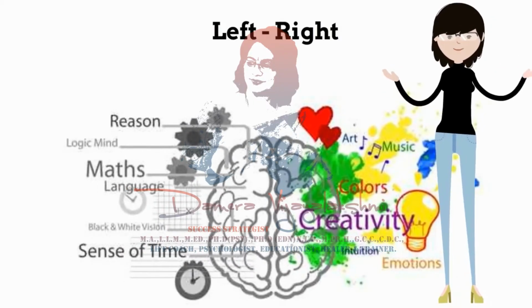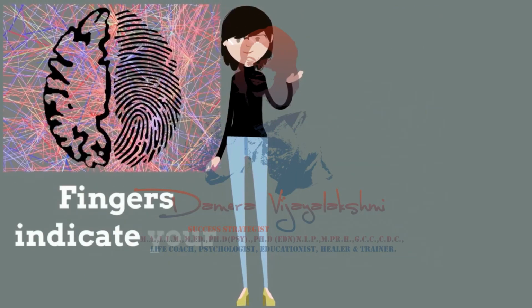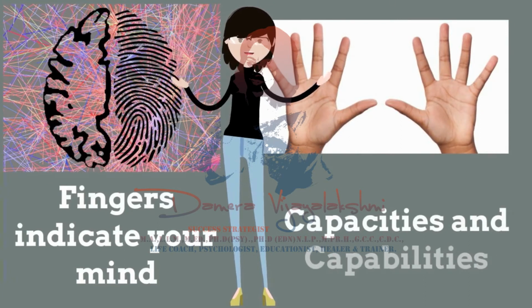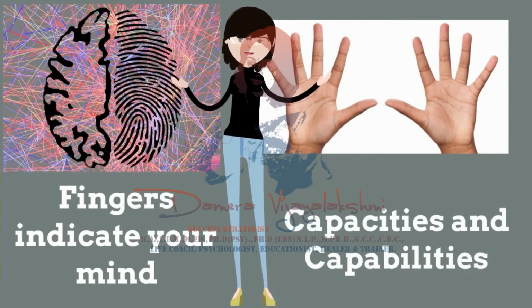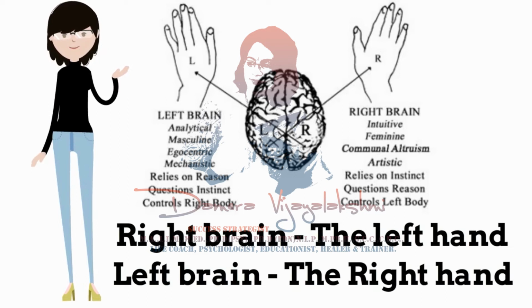Left, right hemisphere, intelligence and function ranking. Dermatoglyphics states that your fingers indicate your mind. Your 10 fingers denote 10 areas of the brain with regard to your capacities and capabilities, which influence your functioning as a human being. The right brain can be depicted in the left hand, and the left brain can be seen in the right hand.